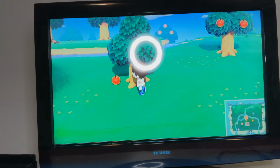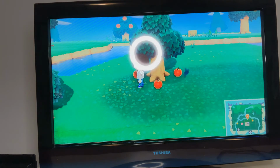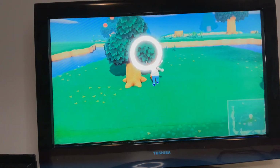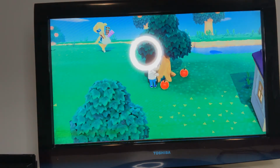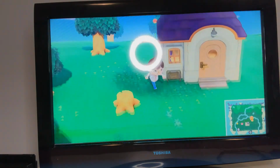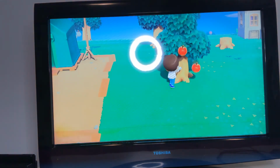The apples is what gives us most money. So, let's get them. My friend Zelda told me that. Hello, rug person. Remember, I still gotta pay my house loan so I can get another room and then yet again pay my house loan.